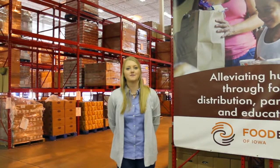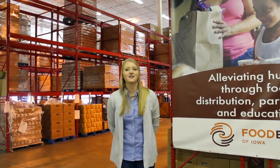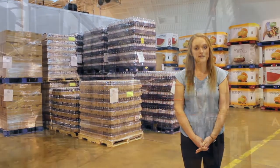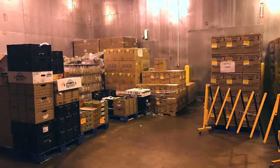Industrial engineering Capstone project, our group was tasked with redesigning the warehouse for the Food Bank of Iowa to meet the projected future growth. At the beginning of this project, we were tasked with increasing the capacity of the warehouse by 2 times in dry goods, 2.5 in freezer, and 3 times in cooler.